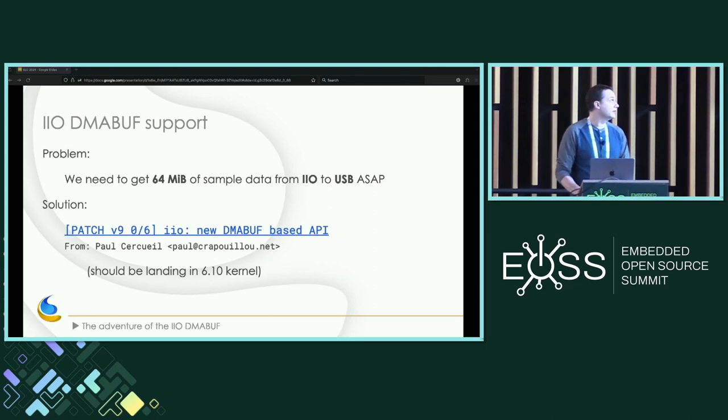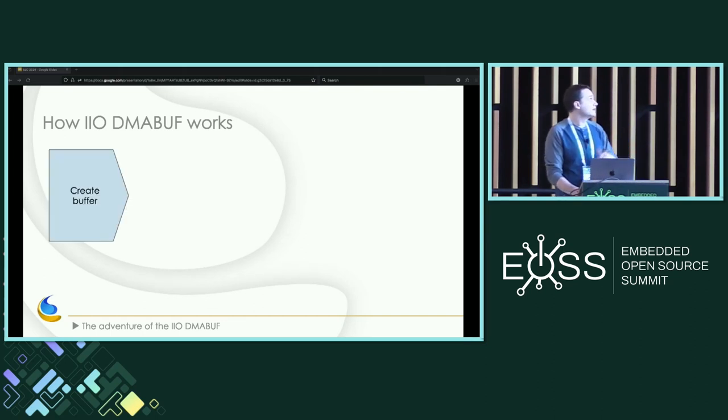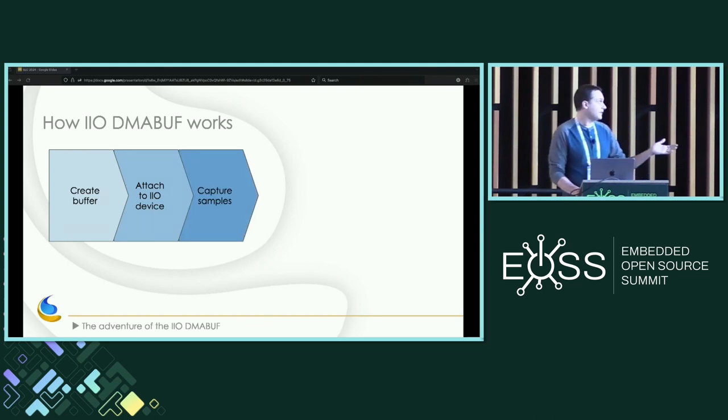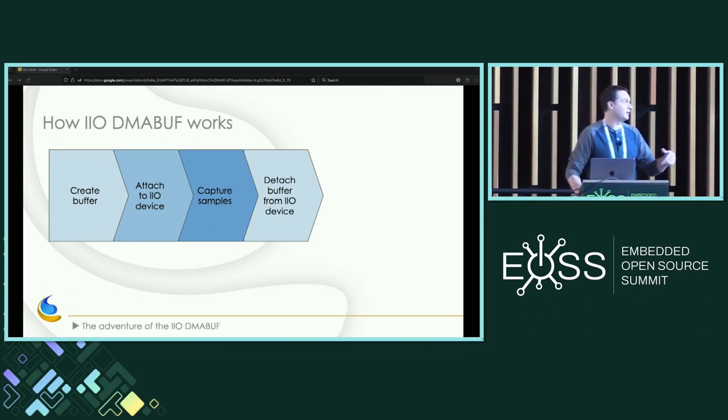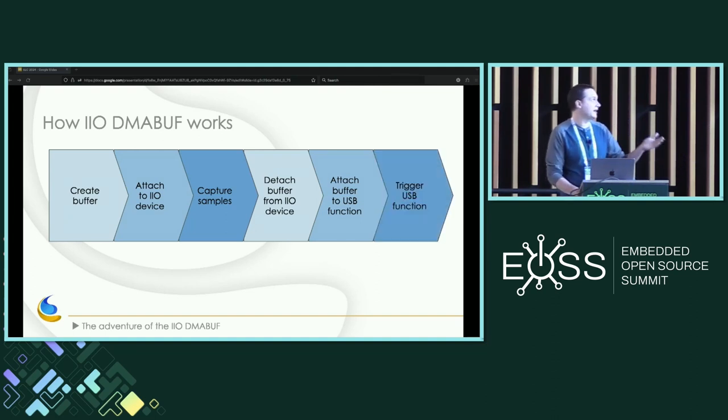So we have this new DMA buf framework. The way it works, DMA buf is an API in the kernel to move DMA buffers between subsystems or user space and the kernel. So we can create a buffer in user space. We can attach it to an IIO device now using some ioctls and capture some samples in that buffer, detach that buffer from the IIO subsystem, and then reattach it to the USB function, and then tell USB to send that out over the USB.